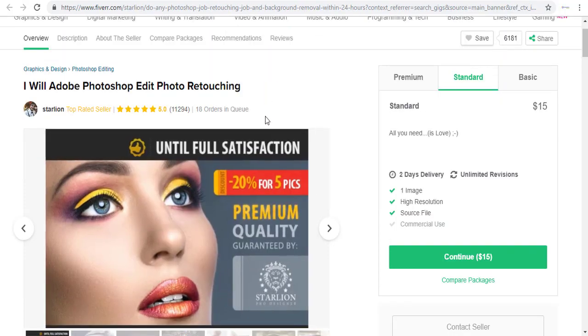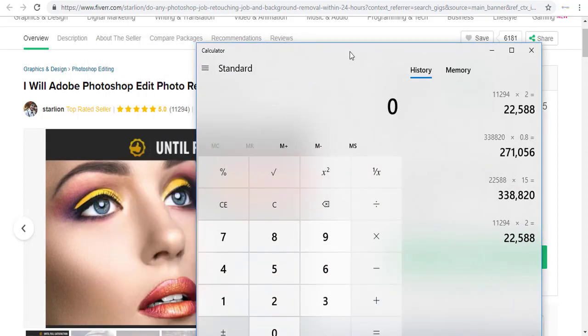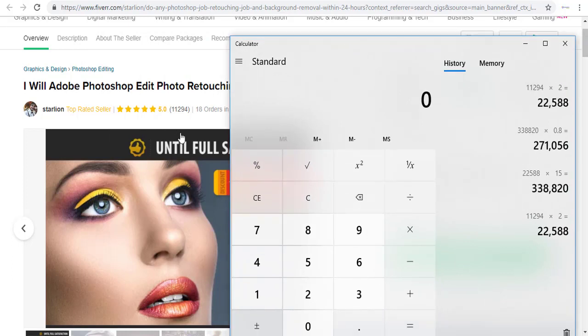If I just take this example and bring out my calculator to show you how much this guy has earned from selling this service. 11,294 reviews. As per my experience, 50% of the people actually give a review to the seller. So if I just multiply this figure by 2, we can reach the actual number of buyers who have bought this service.